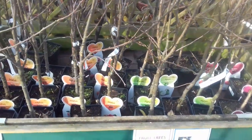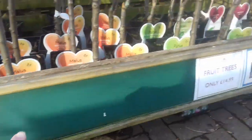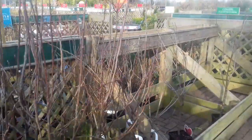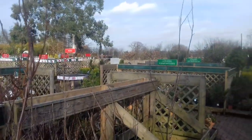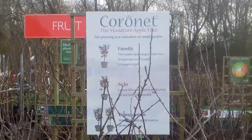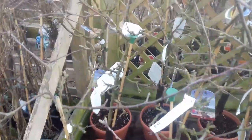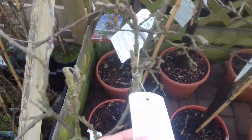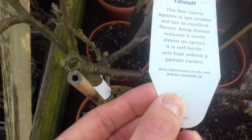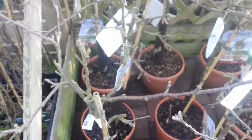Got more apples down here. John of Gold, Granny Smith, more pear trees. Oh, absolutely gorgeous. These look lovely for those with smaller gardens. Look, loads of them here, all different varieties. What have we got? Let's have a variety. Falstaff. That is a heritage English apple. In fact, maybe it's not. Maybe it's a new variety. I stand corrected on that subject.